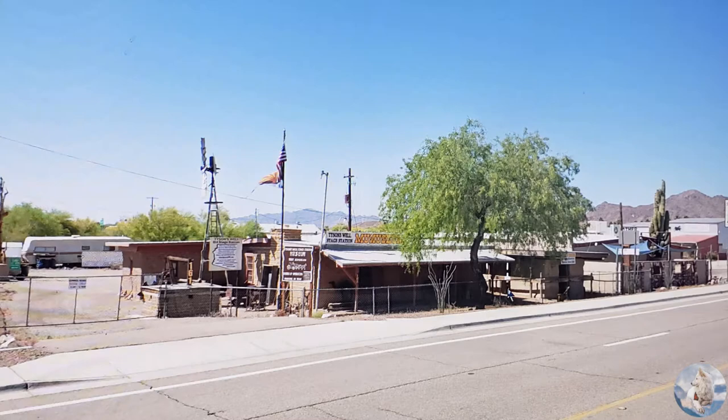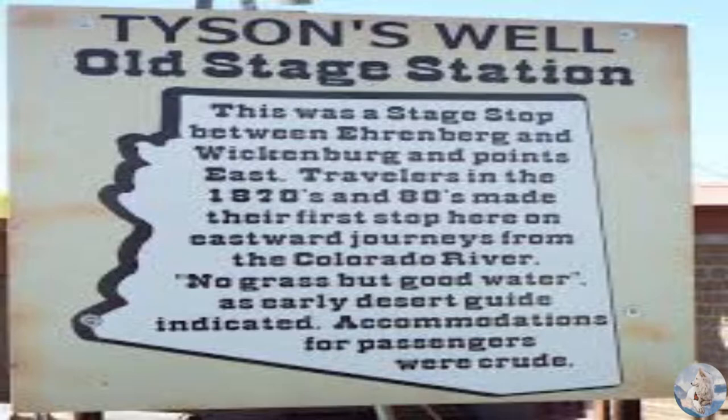The Tyson's Well Station Museum, run by the Quartzsite Historical Society, is a step back in time. The exhibits are well done and paint a picture of the early times in Quartzsite and the region. The staff are happy to answer questions and are full of information. Spend a few hours and immerse yourself in a time gone by. Be sure to sign the guest book.